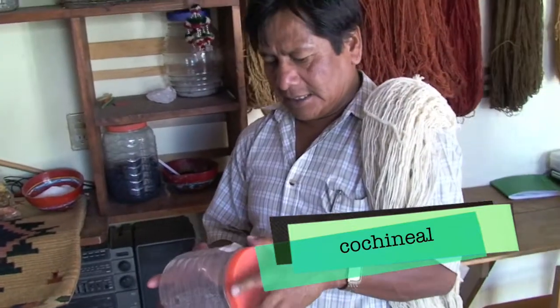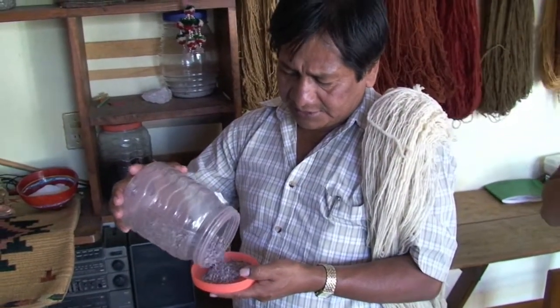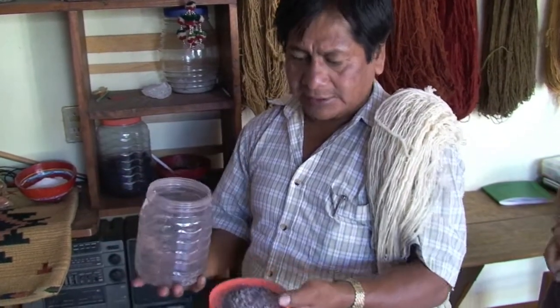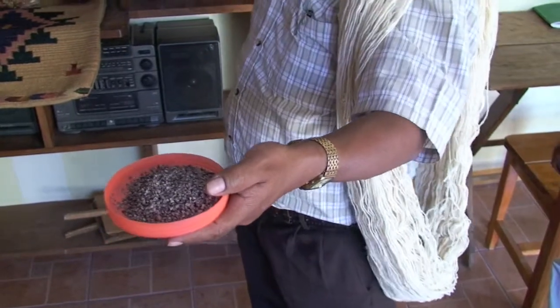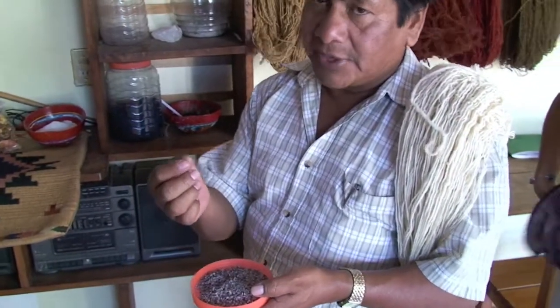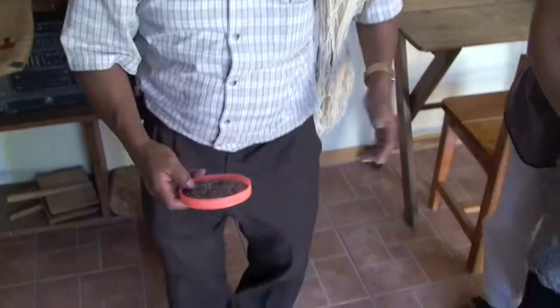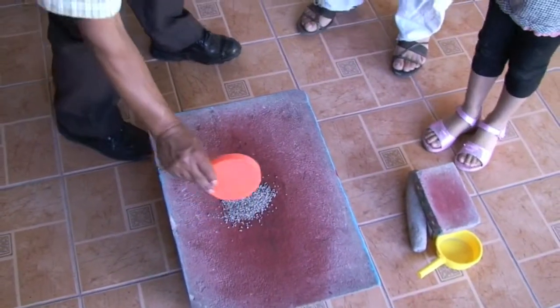This is the cochineal, the insects we get from the cactus, the prickly pear cactus. When you just get it from the cactus and you just squeeze it, you get the red. But this is the dry insects. She's going to grind this on this metate.